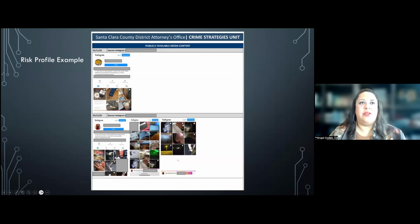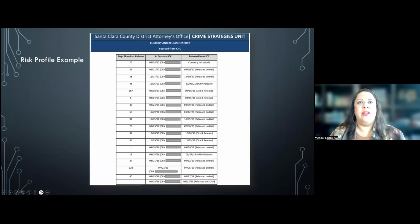We will also include the publicly available information, so that could be pictures from their social media. And then we may also do a custom analysis. This one was looking at days since last release. So this person over a 3-year period was in and out quite frequently, and so we thought it would be helpful to show that progression.